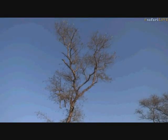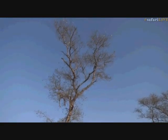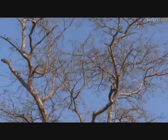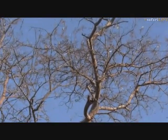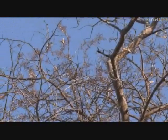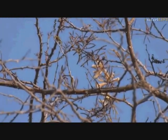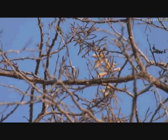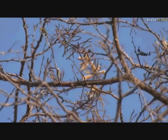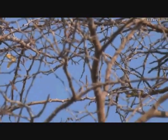You can see some little flowers on this knob thorn. It's got these beautiful yellow flowers this time of year. Acacia nigrescens is the scientific name of the knob thorn, and it's got very prominent knobs that grow on the bark, and that's where the name comes from. But look at those lovely flowers at the moment. I think it was yesterday, I was driving past one that was in full bloom, and I could actually smell that sweet scent from the flowers. These acacias often have a sweet scent to them. But beautiful blue sky at the moment.